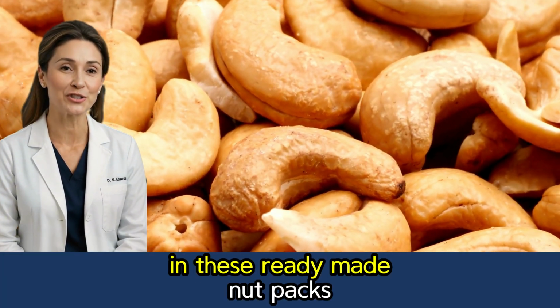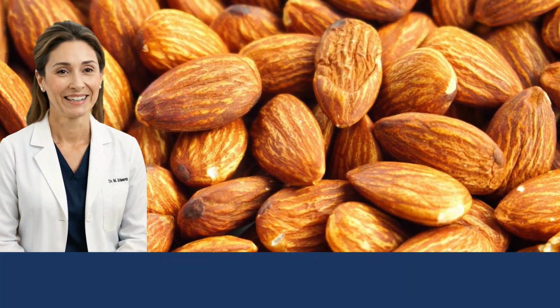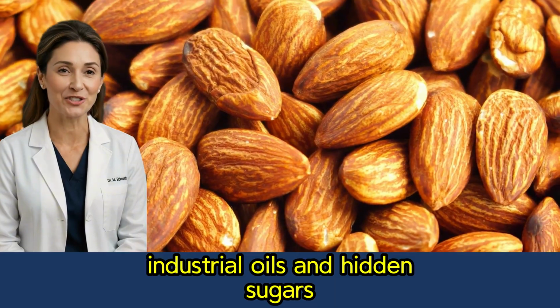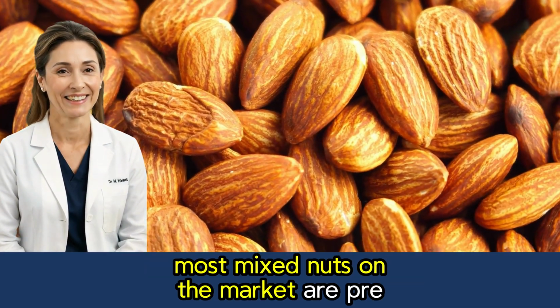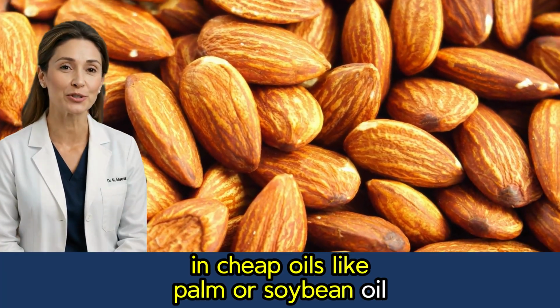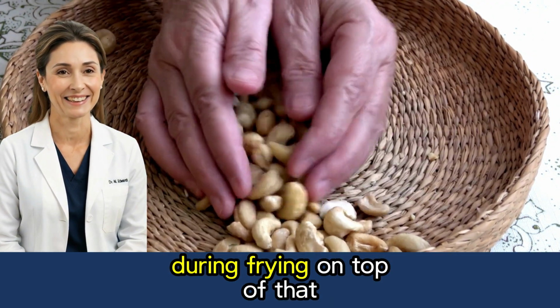In these ready-made nut packs, the real concern isn't the nuts themselves. It's what's been added to them: salt, industrial oils, and hidden sugars. Most mixed nuts on the market are pre-roasted in cheap oils like palm or soybean oil, both of which are prone to generating free radicals during frying.